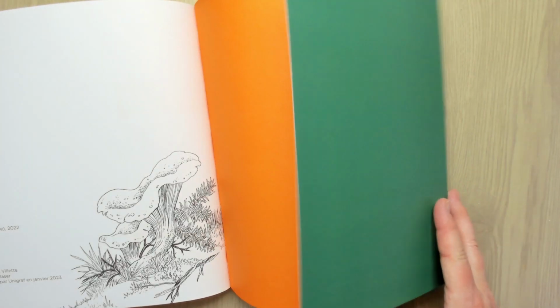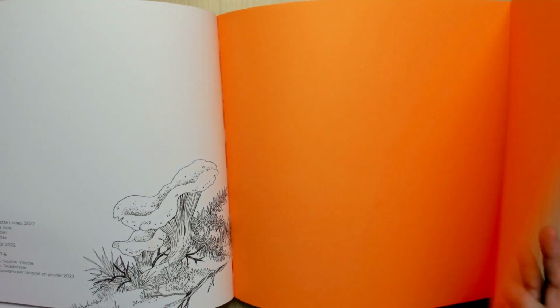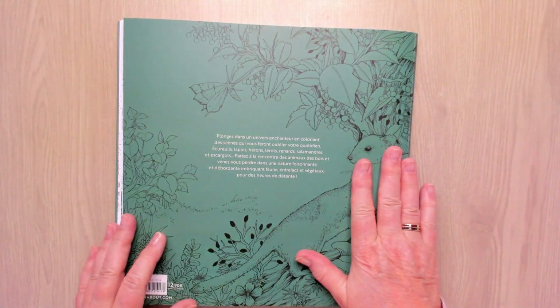And that's the last page. And again, you have that thing that you can use as a bookmark in the back of the book.